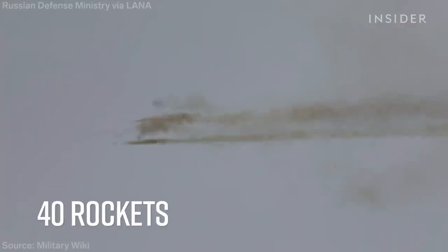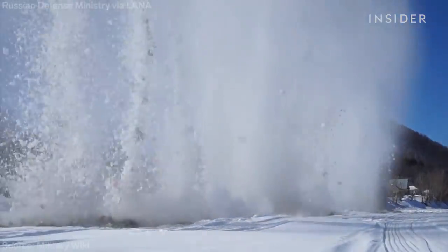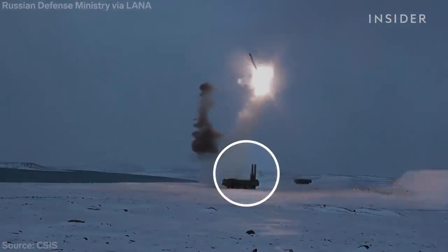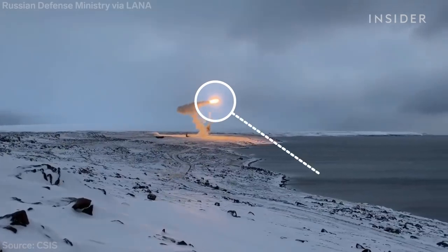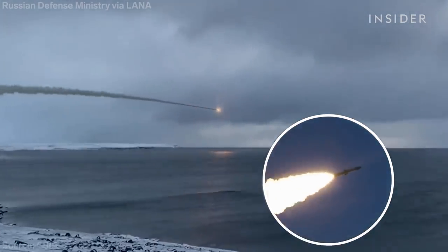It can fire 40 rockets in just 20 seconds, leaving the adversary no time to take shelter. There's also this coastal defense missile system. Some of these Onyx missiles can target ships nearly 200 miles away.